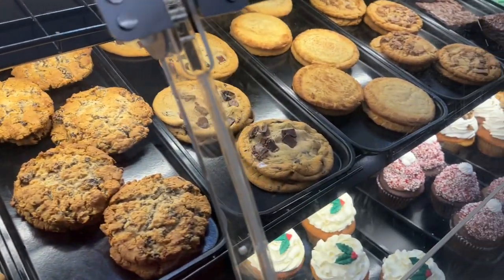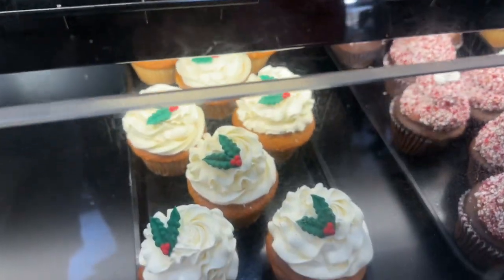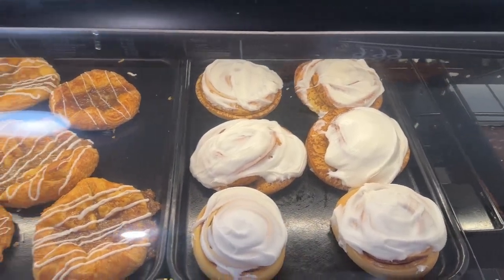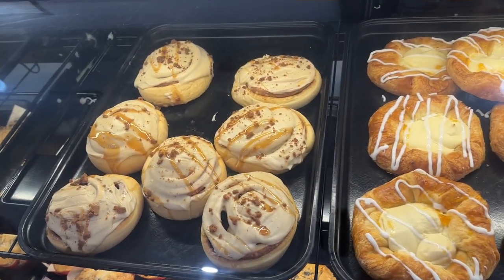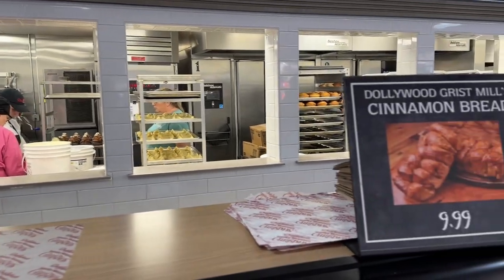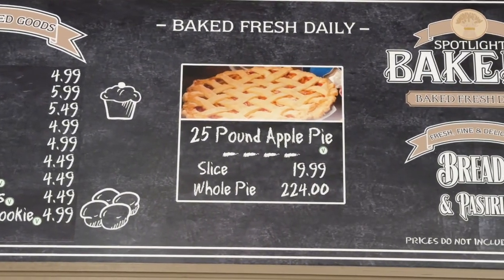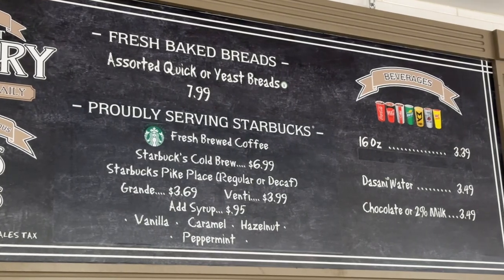Chocolate chip cookies, danishes, Christmas cupcakes. We're going to try the hot chocolate cupcake. Cinnamon rolls, danishes, and back there, fixing them up. Here are the prices for you guys. Apple pie, $20 a slice. And we need drinks.